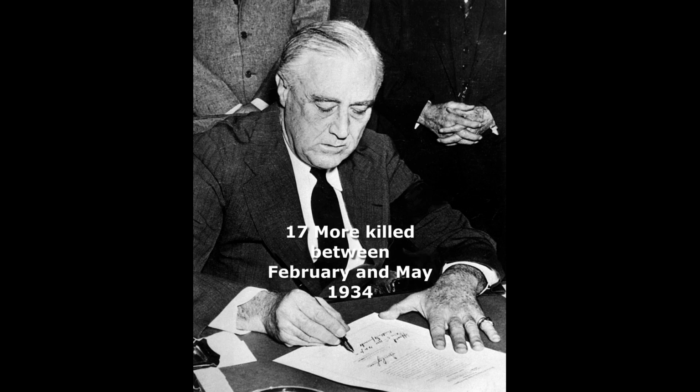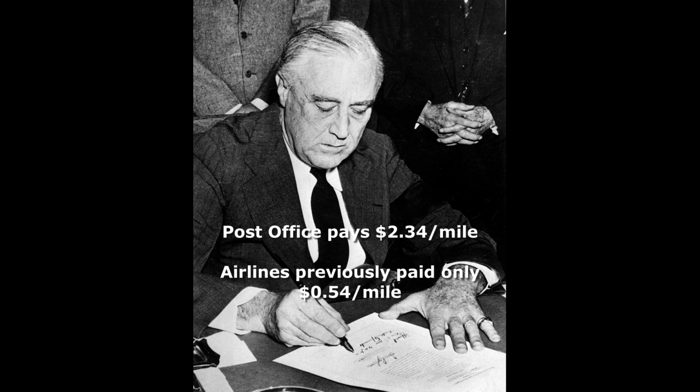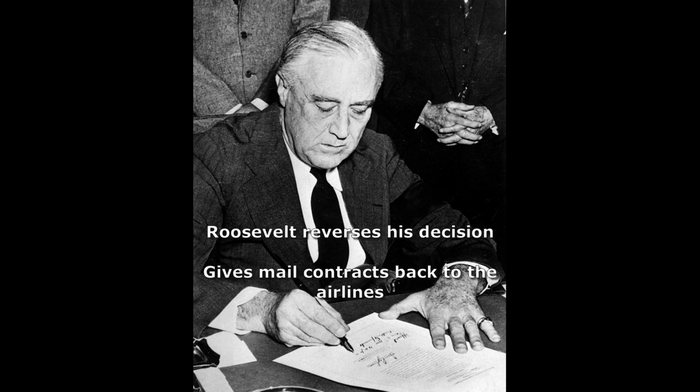Another 17 pilots were killed between February and May. Capping off this human tragedy was that the post office was paying the Army $2.20 per mile versus only 54 cents previously paid to the commercial airlines. This caused Roosevelt to reverse his decision and to once again open up airmail bidding to the commercial airlines.